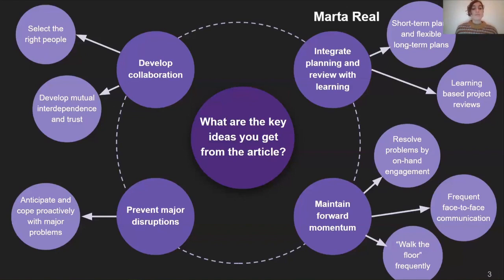Another one is prevent major disruptions. The main goal is to anticipate disruptions and be flexible to act as soon as possible to face the dangers before it's too late. When these unexpected situations occur, they have to be undertaken with all the group, rethinking what is the best way to avoid such problems and which aspects must be reconsidered.